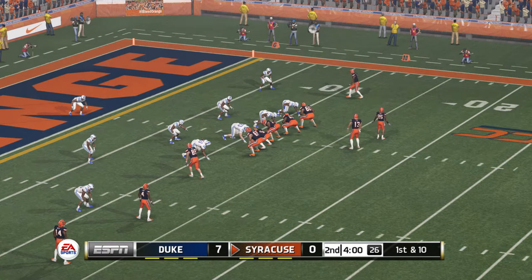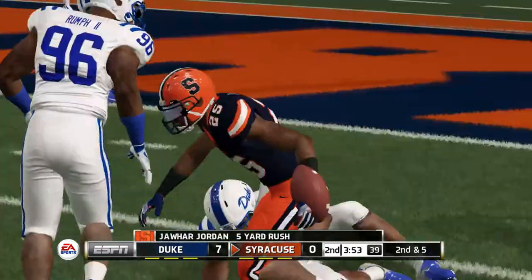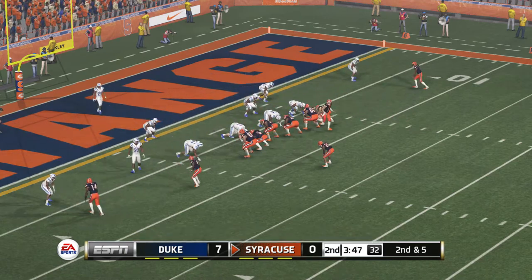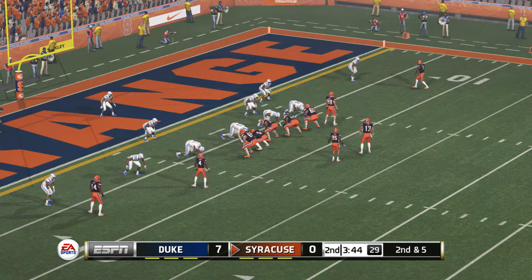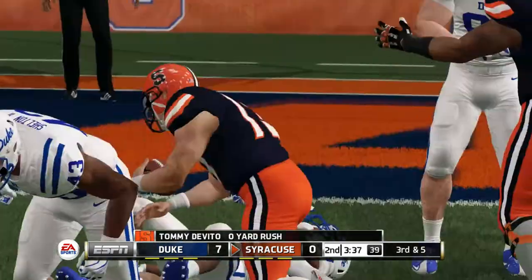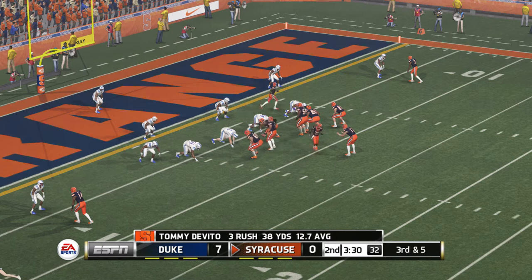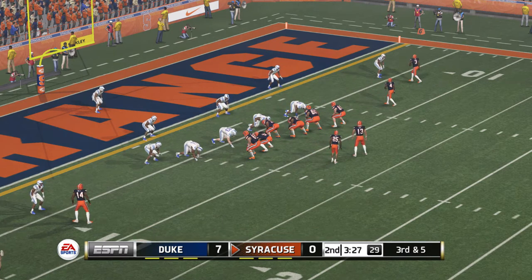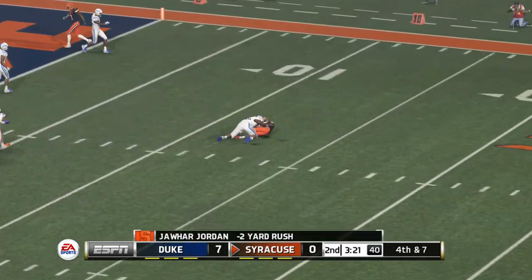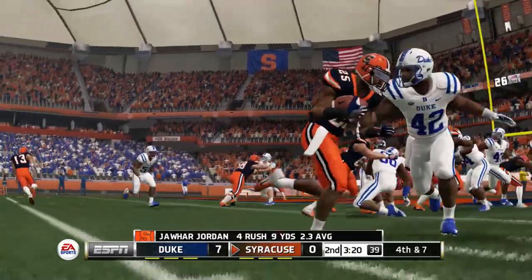Check, go, check. Go. Hands four, two, four, go! Up the middle for a nice gain. Jordan gains about 5 yards on the run. Gets out to about the 6 yard line. Carries it again, and he's tackled in the backfield. Call it a loss of 2 yards on the play. That brings us fourth and seven.